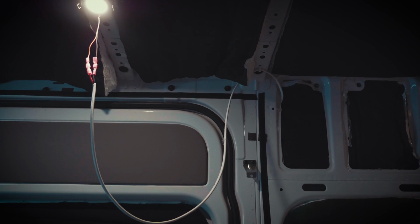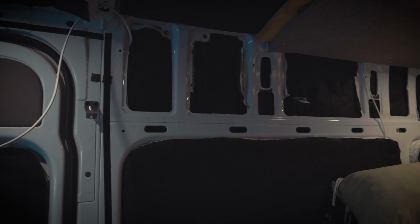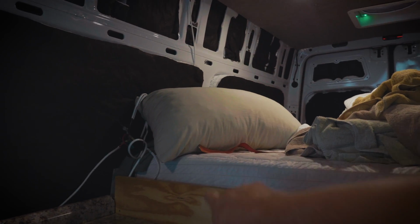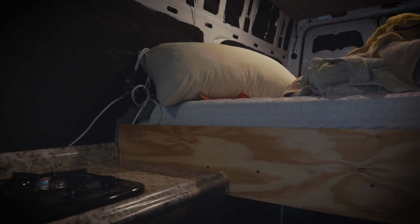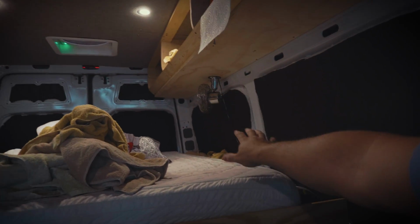Now we're going to do a full cabinet from there all the way down. And then the bed is going to be moved all the way over, and then that cabinet is going to go down to the side of the bed. We're doing that so that we can have some overhead storage here. We'll have some side storage along here, and then this side will be completely open.